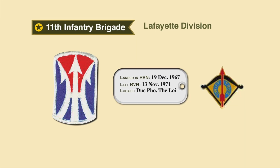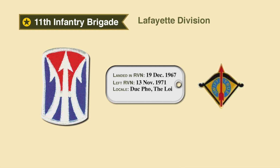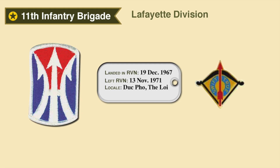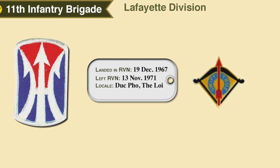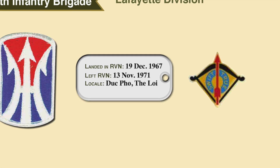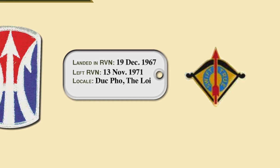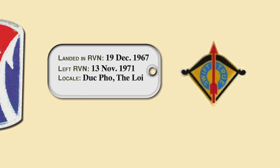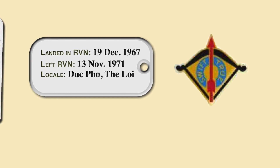The 11th Infantry Brigade shoulder sleeve insignia is an oblong shield with 3 white arrows attacking from the blue into the red, and the arrows represent amphibious assault or a trident. The unit crest is unique because it's shaped like a bow and arrow, with the red arrow representing an Indian war arrow, which means firepower, and the bow and the arrow represents silence and attack. The motto, "Swift and True," represent the motto of the brigade.